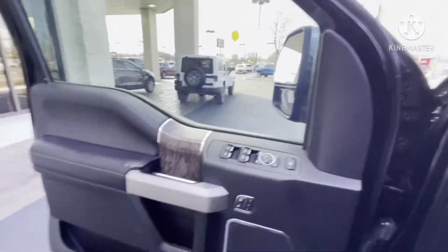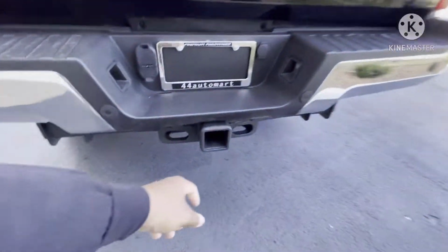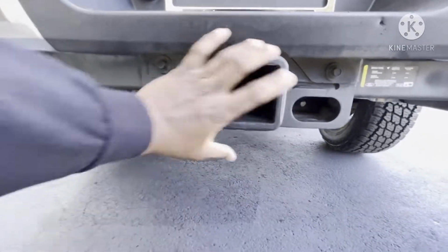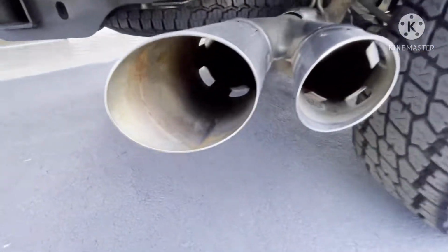Go back up to the exhaust for y'all real quick. Look at the big tow hitch in there. Look at how big it is. It ain't the standard size. That's big. Put your gooseneck camper trailer on the back of there.